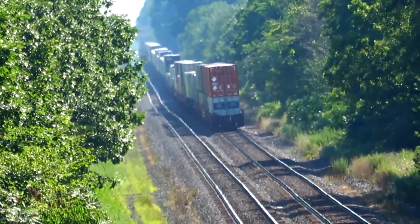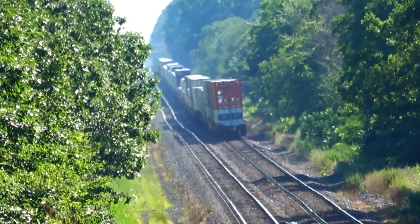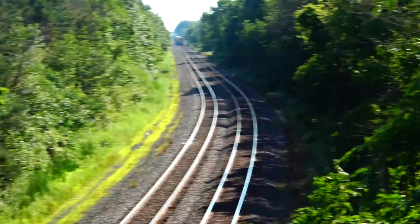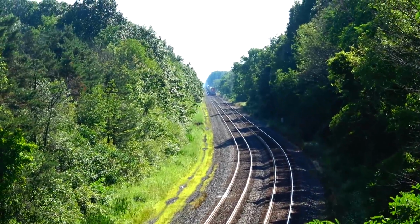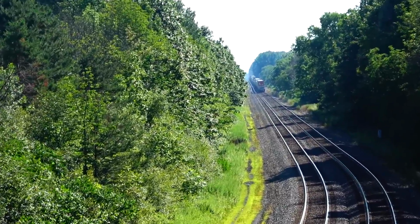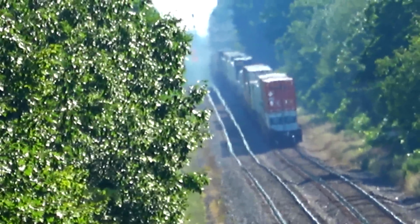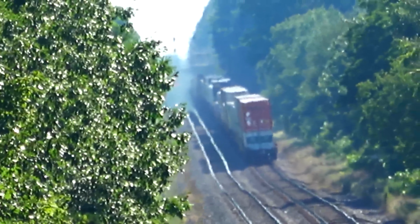And YouTube. Pretty unusual to have four engines, three up front and then a DPU in the middle. Let me move over a little bit here so I can follow it a little bit more. I've got to get around all these tree branches. Something could be coming in that direction too, you never know. Yeah, that was pretty cool with four engines. That was a surprise. When I saw the first three, I figured, well, there's no DPU on that one.